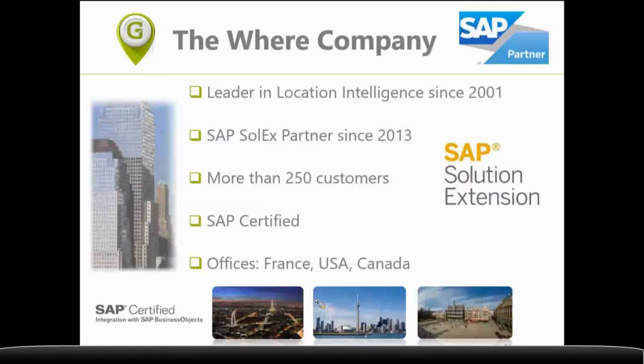So, to kick things off once again, a little bit of background information around who we are. We've been in this space for over 15 years at this point in time. We've actually been an SAP partner for quite some time, but expanded the partnership in 2013, becoming a solution extension partner. What that means is we're more than just an SAP partner. We work with SAP technology teams, product teams, R&D teams to continue to innovate our solutions around the SAP BI stack. We do have SAP certifications. We are SAP certified. And we'll show exactly what that means in the solution today.